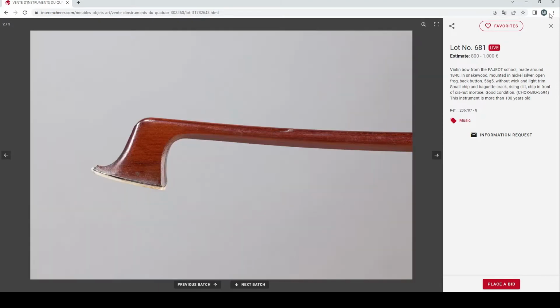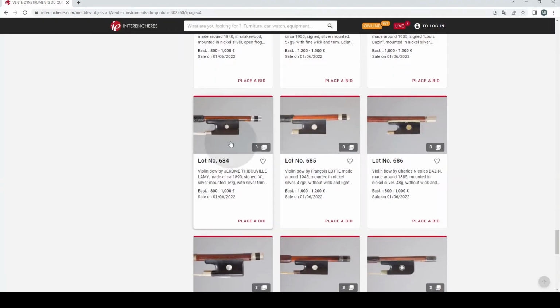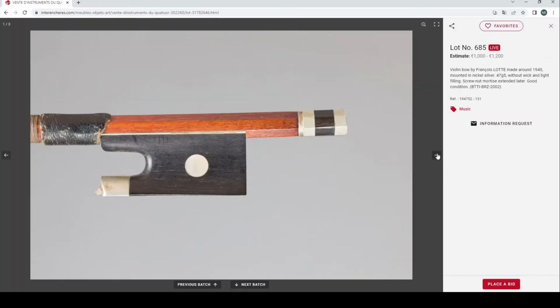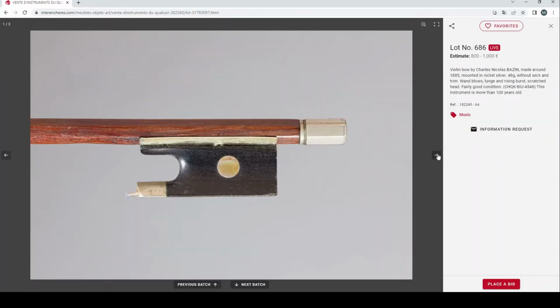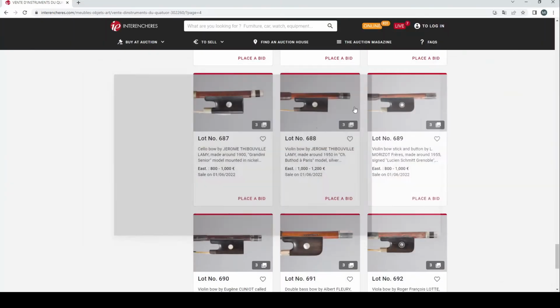Violin bow from the Pajot School. Violin bow by Marc Lebert. And violin bow by Charles Louis Bazin. Violin bow by GATL. Violin bow by Francois Lotte. Violin bow by Charles Nicolas Bazin. Cello bow by GATL. Violin bow by GATL.